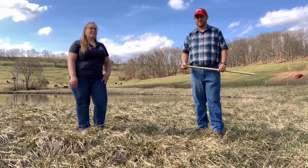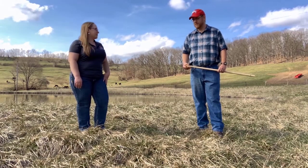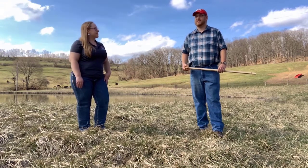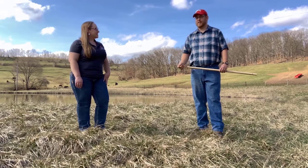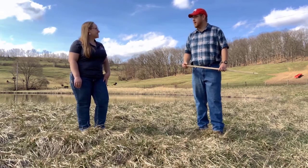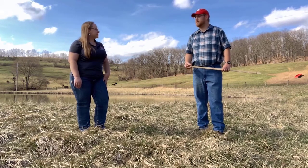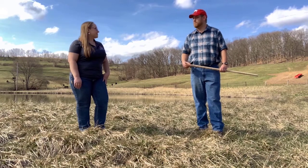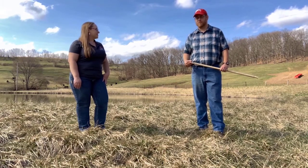But when everything else is dead and you still have that broom sedge sticking up in the pasture, that may be an indication that your pH is a bit too low. Yeah, absolutely. I know some of the old timers refer to that broom sedge as poverty grass. Mm-hmm. And I think in a lot of cases they're talking about poor soil fertility when we have those excellent broom sedge stands there in the fall and the winter.